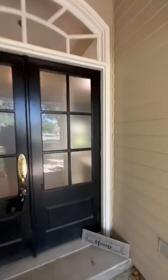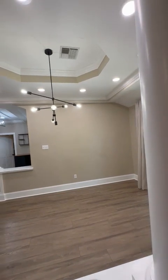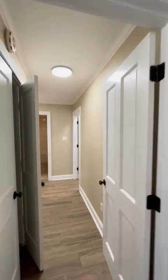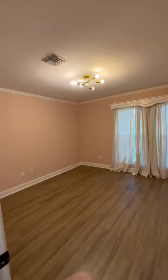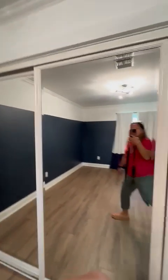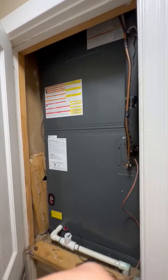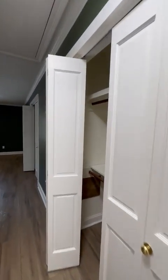So this is the inside. See this. It's here. This is the second bathroom. This is the main bedroom.